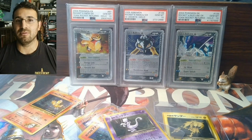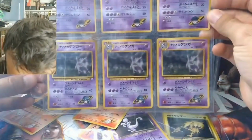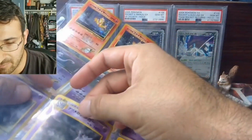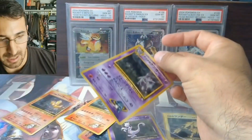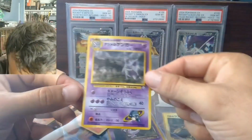So that's why I might send a few of these off at the $50 a card service level. So let's take a look at Sabrina's Gengar. I have sent off about 3 or 4 of these to PSA in English. So far 9s, no 10s.